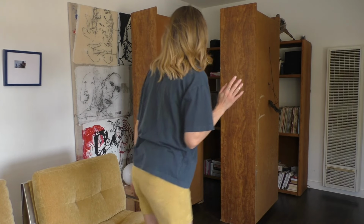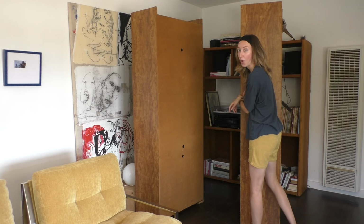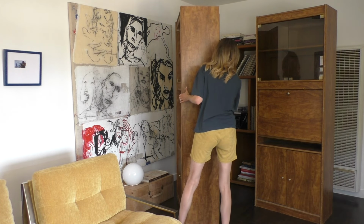I haven't even inspected these yet, but let me tell you how I acquired them, and then I'll show you what they look like. Maybe I should show you now. I'll show you now. Okay. Oh my God. This has a desk. I didn't even realize that. Okay, so let me tell you.